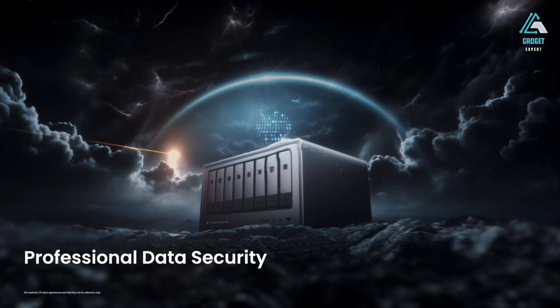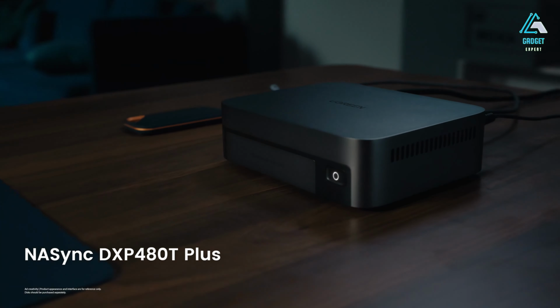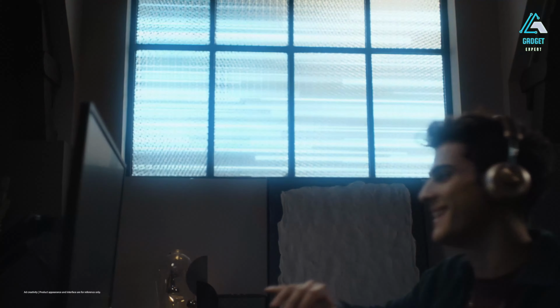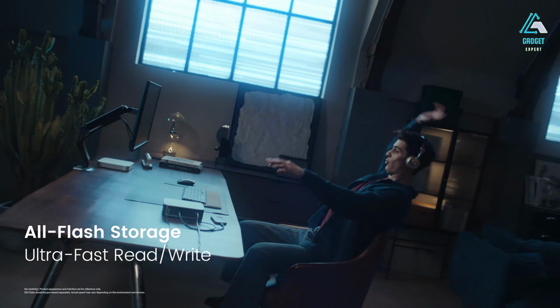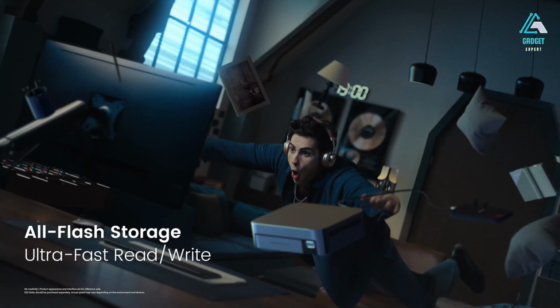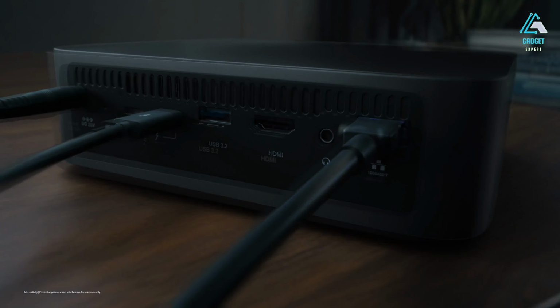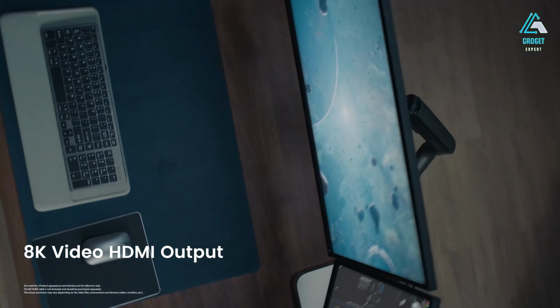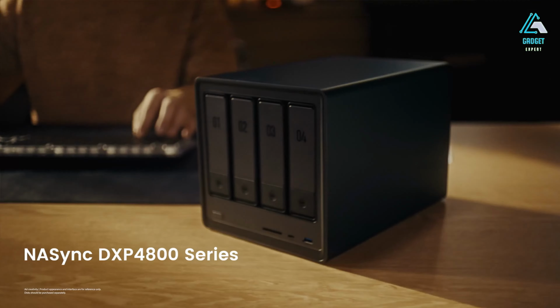Comparing this unit to those from other brands, the DXP8800 Plus is more orientated to the software developer and technically minded. Ugreen's UGOS operating system is relatively new. It doesn't offer the suite of apps you might expect from Synology or QNAP.